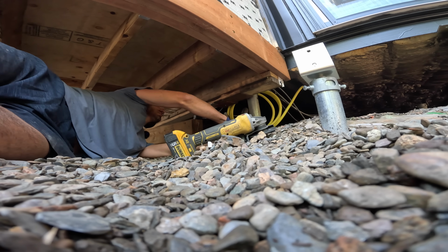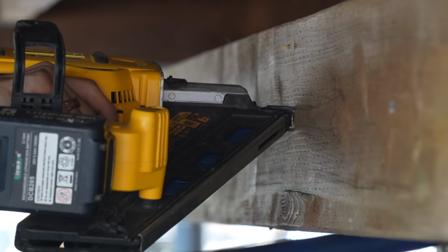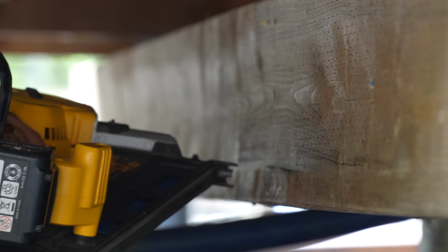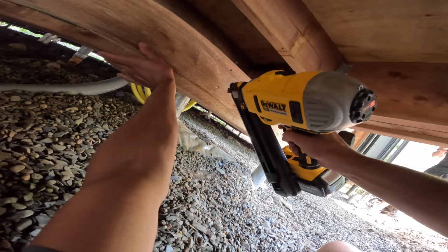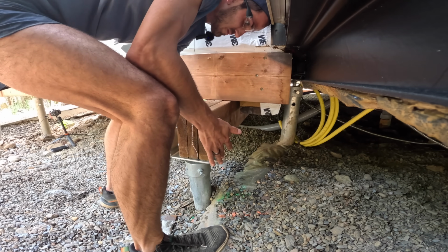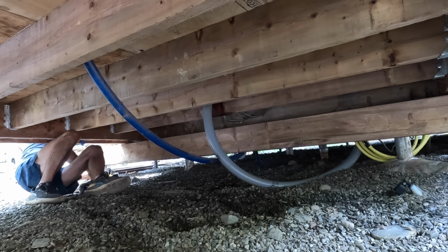Done. Nice. Like that. Okay. Spike this one and we're done? Yep. Just a question, how come it's touching there but not down there? Because we have to adjust. Go up with it. If it was all the way up, we wouldn't be able to slide them in. Gotcha. I can see the light of day again.